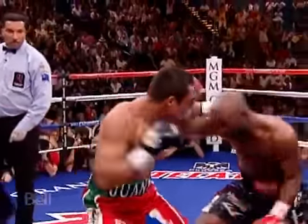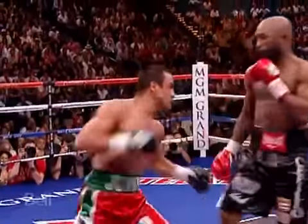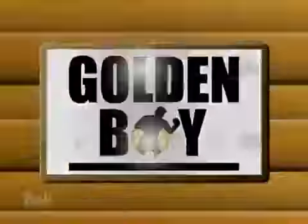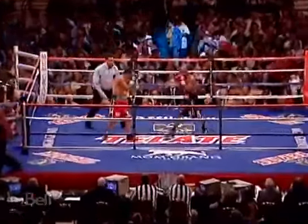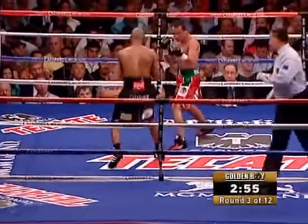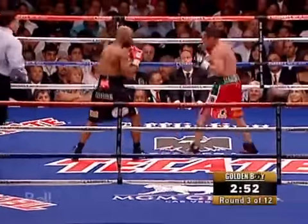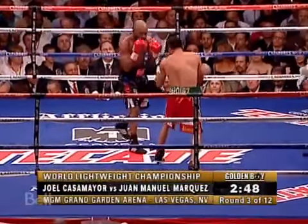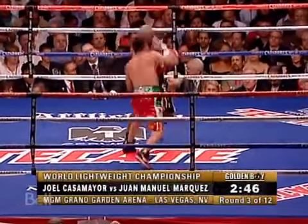You see him on the inside here. They're both giving themselves enough room to work on the inside and score on the inside. Pretty even exchange, which of course leads Casamayor to shake his head no. We come to round 3, a very difficult fight to judge so far. I gave the first round to Casamayor, the second to Marquez. But you could probably make a case for either fighter in either round.